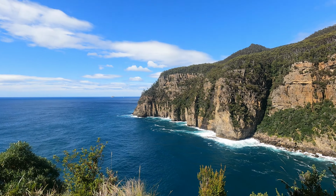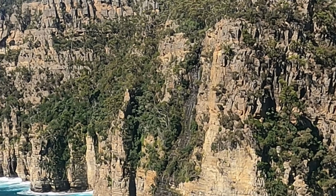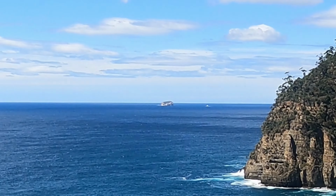Just reached the last lookout on the walk. This is called Waterfall Bay Lookout. As you can see, the little trickle over there. So-called Waterfall Bay. Some tremendous views.